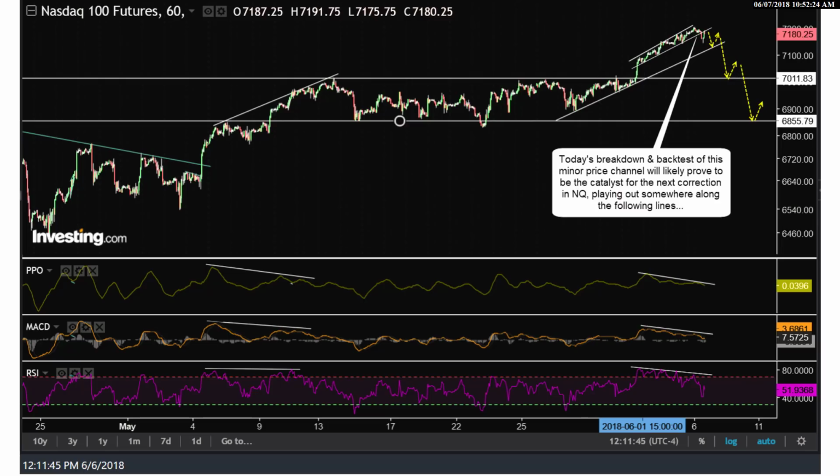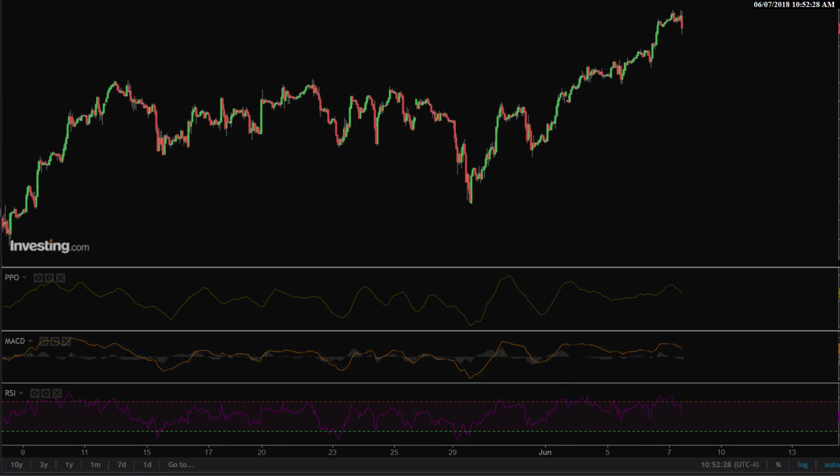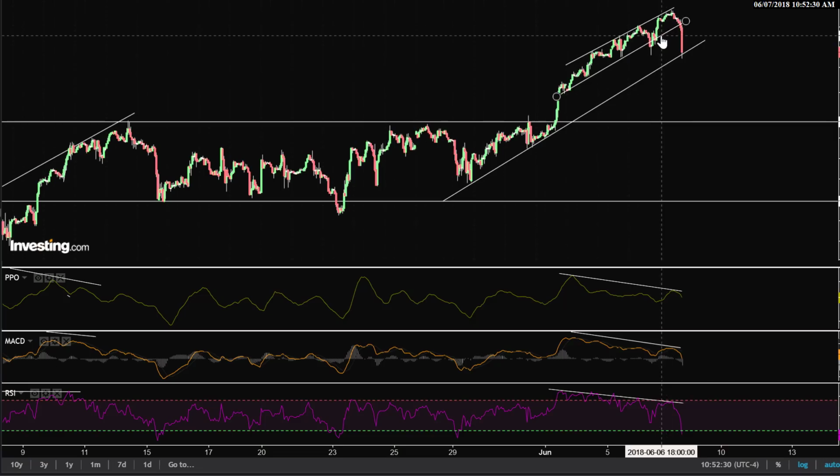Again, that was a scenario. Let's see where we're at today. Jump over to the Nasdaq 100 futures, and there it is. We had that little breakdown. We pushed up, made a marginal new high, kept the divergences still very much intact. And again, I would put a much higher weighting on this chart than I do the S&P 500, even though the S&P 500 is the broad market.